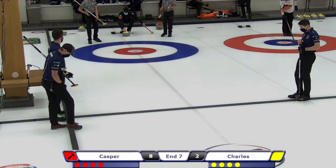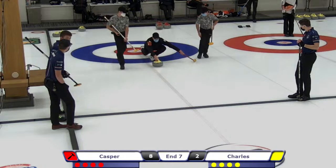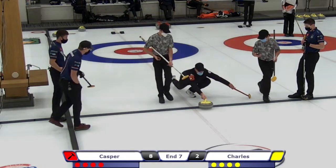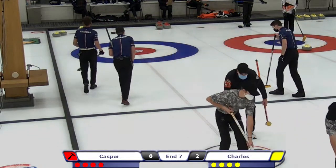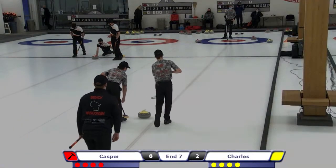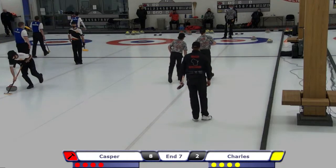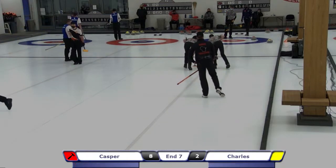But this freeze is a very difficult shot, as you see. I think they've thrown maybe a half dozen of these this game, and none of them have really been that perfect spot where Team Casper can't just straight peel it out. Clean it. They're always close, though. Sweep. Yeah, gotta go.